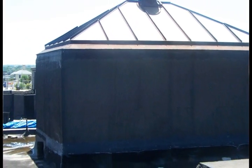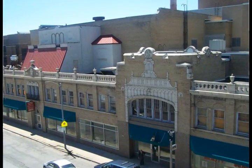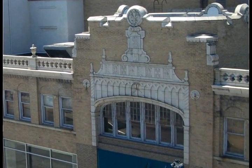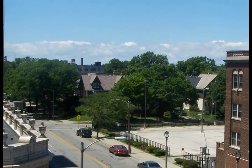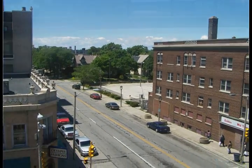Okay, John, we're standing on the top of the roof of your project, and this gives us a bird's-eye view of the SoHi District. You mentioned in your earlier conversations the proximity to Marquette University, downtown, and Highway 94. How important is the SoHi District to the city of Milwaukee?